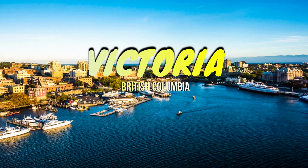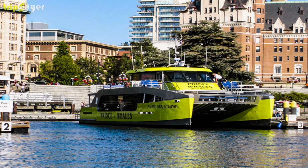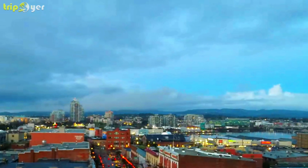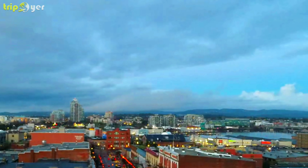Victoria, the capital city of British Columbia, is set right at the southern tip of Vancouver Island. Thanks to its mild climate and wealth of things to do in Victoria, it is a very popular tourist destination with both Canadians and international travelers alike.